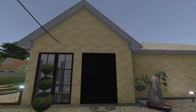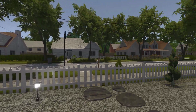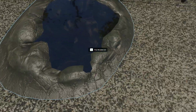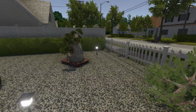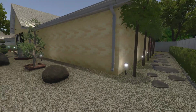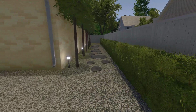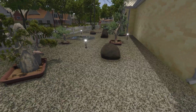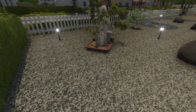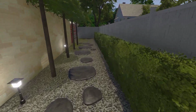So this house, I chose to do a very modern look to it. Nowadays, you probably wouldn't, or I would say that with climate change, and we need to save the birds, bees, butterflies, and all sorts of other insects and small animals, these type of gardens may not be so trendy in the future.